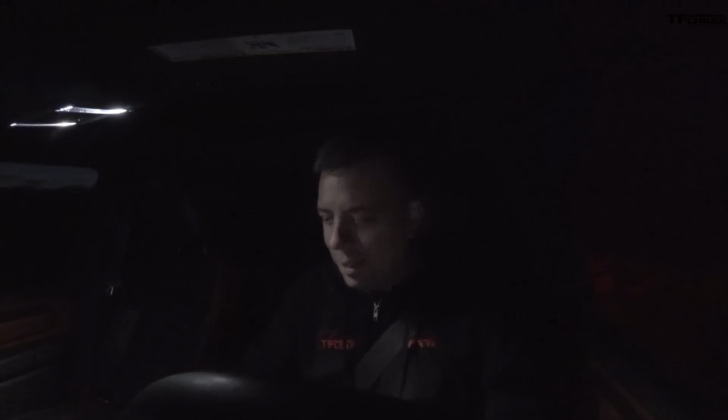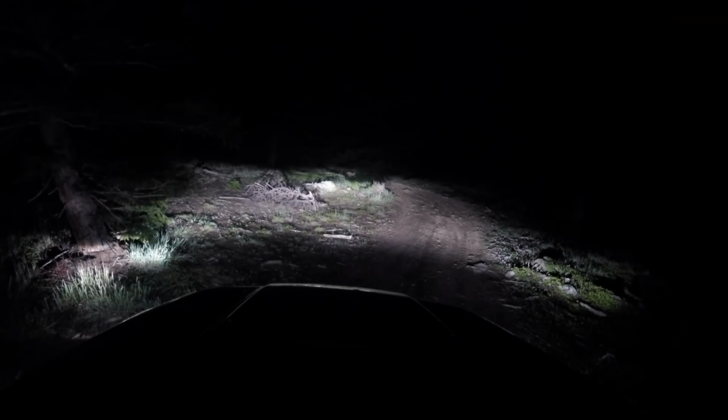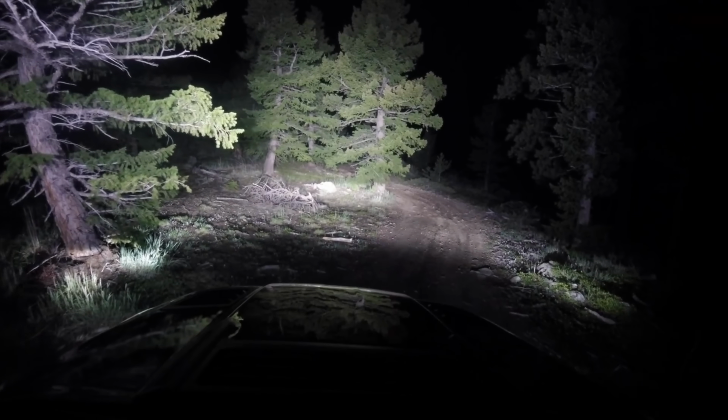Alright, second obstacle on the Rocky Top Trail. Here we go. I got my fogs, headlights. That's not enough. Whoa! Okay. Daylight again. And the truck always took us to our destination and brought us back to our headquarters. Those were the good times.